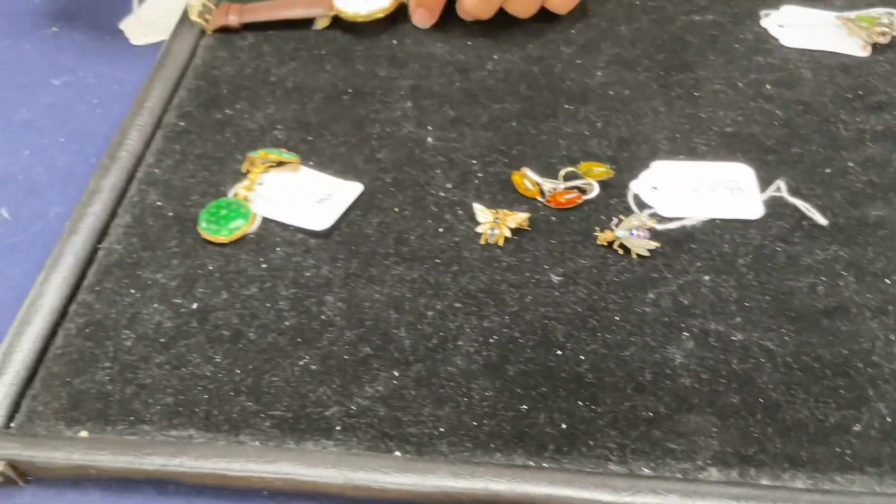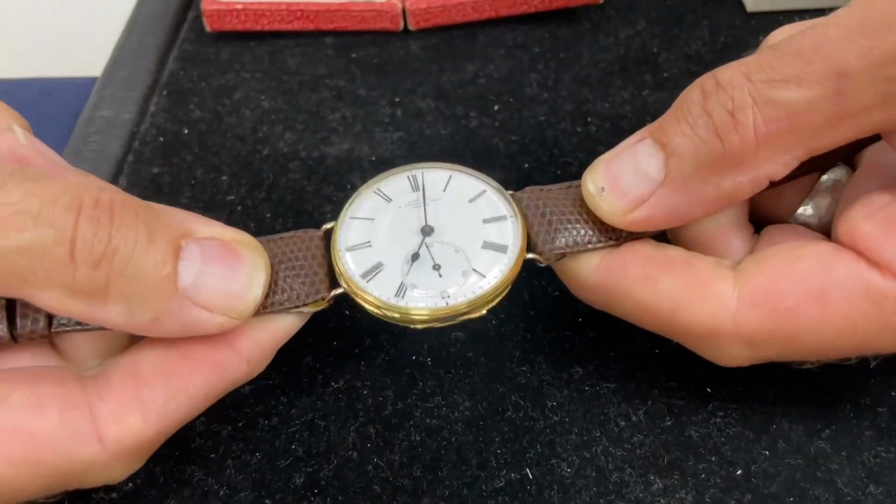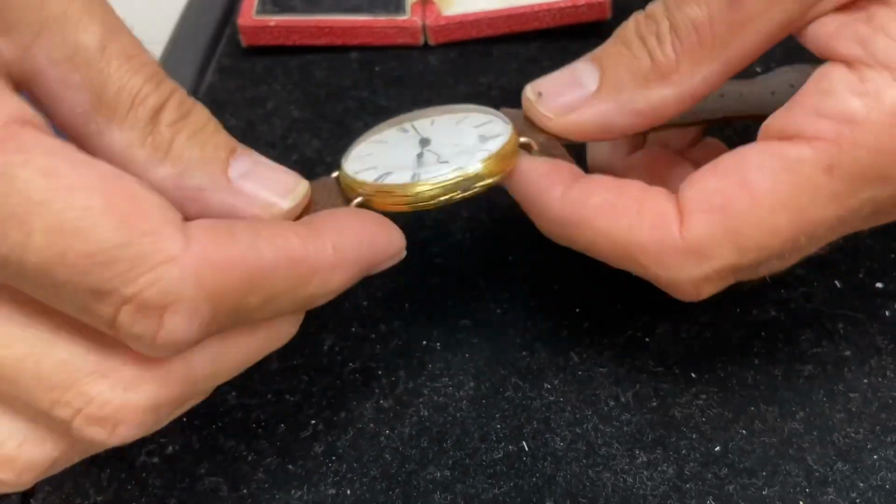And finally, we have a watch for you. Now, one might look at this and think, gosh, that's a large wristwatch. Well, of course, it started life as a pocket watch. How do we know this? Well, just from looking at it once you've seen a few.